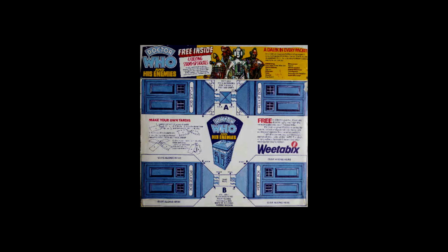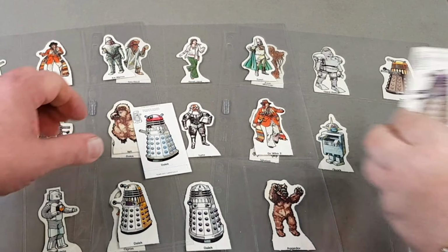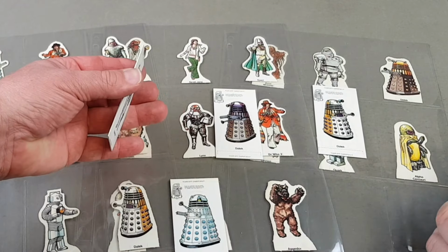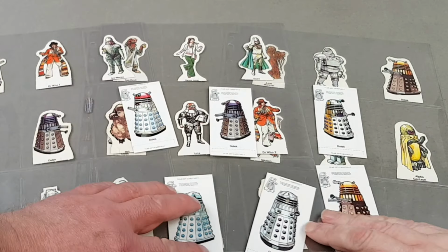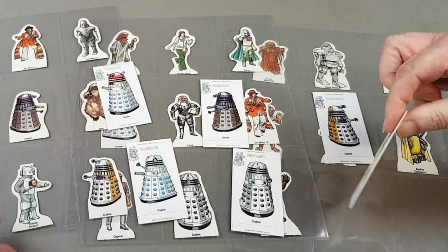Wow. This is how they actually came in the packs. Okay. They came in these blocks. So every block had a Dalek. I see, yeah, because they were the popular ones. Everyone had a Dalek. And these have never been opened. These are unopened, as issued.